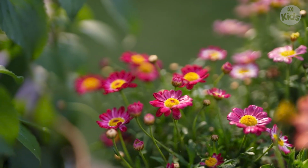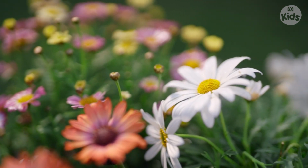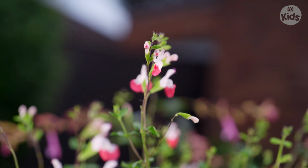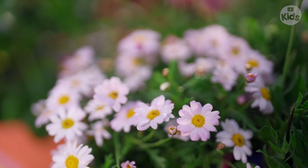Here's a top tip. Plant some colourful flowers to attract some wonderful critters to your garden. Flowers provide pollen and nectar that feed and attract insects. The different colours and scents of flowers and the shapes and sizes of flower petals can be attractive to different types of insects. For bees, you can grow some salvia or alyssum. Or if you plant daisies, you might even attract a beautiful butterfly.